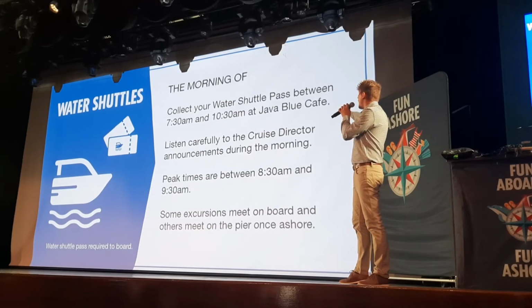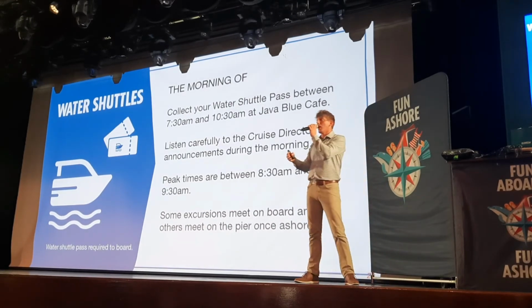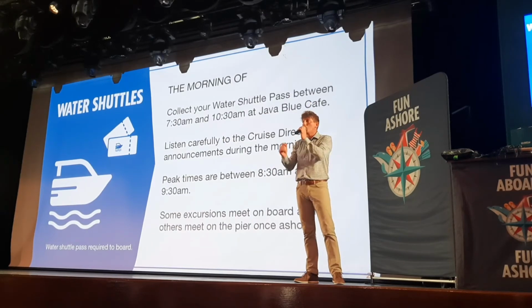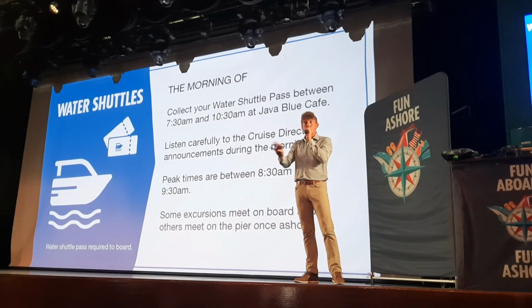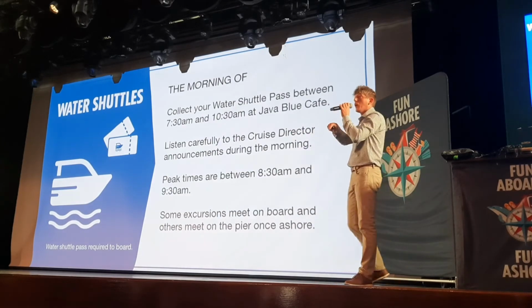Collect your water shuttle pass between 7:30 and 10:30 at the coffee shop. So tomorrow at Princess Cays in the morning, across from the Romeo and Juliet lounge, we have a little stand with those water shuttle passes. But once again, this is only if you don't have a shore excursion. If you have a shore excursion, you're good to go and don't have to do anything.